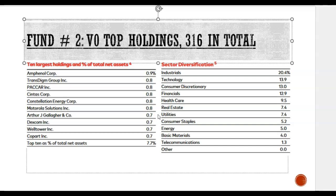You've got healthcare, real estate, utilities, consumer staples, energy, basic materials, and telecom. It's a completely different list of companies and large positions from your first one. And that's a nice position, because then you have some true diversification.